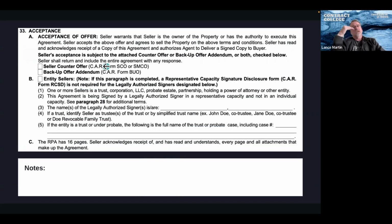Acceptance. Now the seller has an opportunity here to accept the offer. So acceptance of the offer. Seller warrants number 1, hey, I own the property.